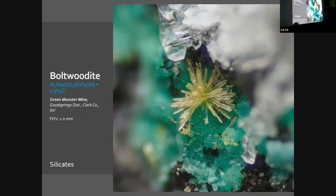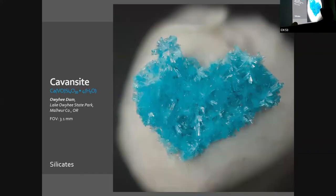Boltwoodite is a uranium silicate. Probably with some arachalcite in the background. Kalensite is a type locality in Oregon. And this piece is actually from there.